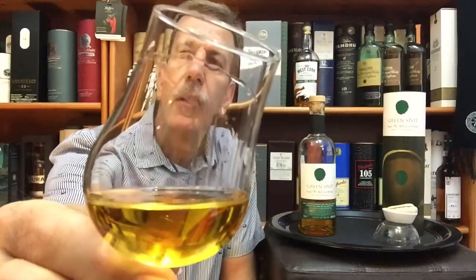Green Spot Single Pot Still whiskey. I'm picking up some typical grain sweetness, barley sweetness, almost like a sweet barley on the nose. Some orchard fruits, stone fruits, but also tropical fruits. Toasted wood, cereal, vanilla, toffee notes, very nice nose. Honey and a little bit of grassy, as if there's a bit of greenness in this Green Spot. That's interesting, a bit of greenness in the Green Spot.